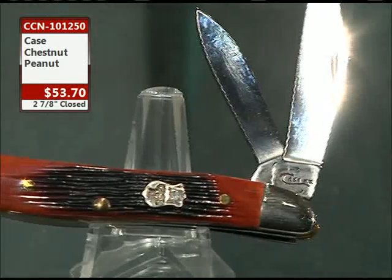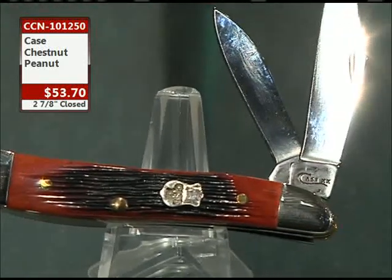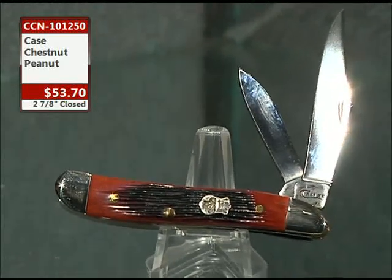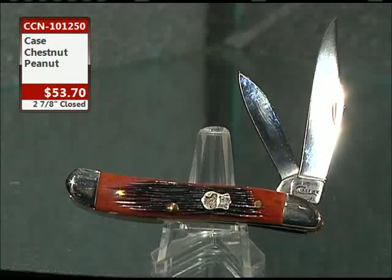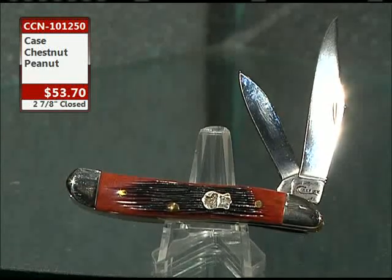Now this one just came out in July, and it also features that barn board jig, which we saw a little bit earlier on the Caribbean Blue collection that Case has, but this one's done on the chestnut. You don't see it on a lot of different handle materials. I like it a lot myself, but it is a little darker, and then the chestnut color on the outer edges there. 101250 item number.